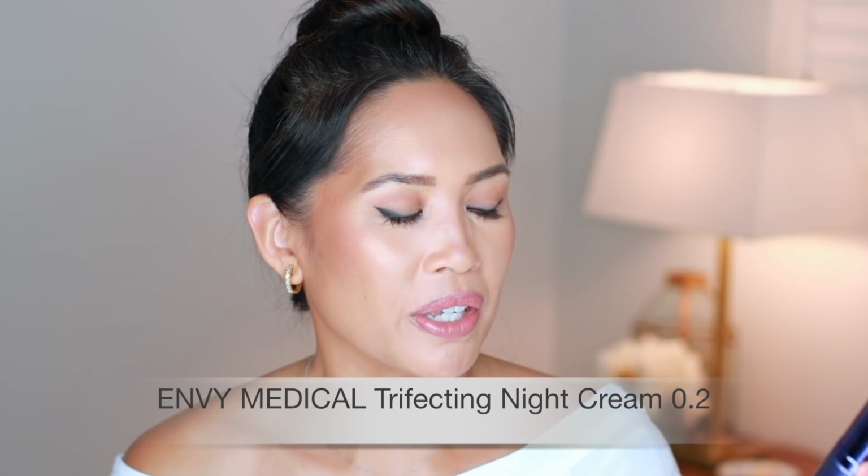After I tested out the Charlotte Tilbury primer to see if it brightened my skin, which I really didn't see that much of a result, it was very minor. It's a nice primer, but I wouldn't rely on it to lighten up my spots. So I went ahead and purchased the Envy Medical Trifecta Night Cream. It's to correct and regenerate. It's an overnight retinol treatment.